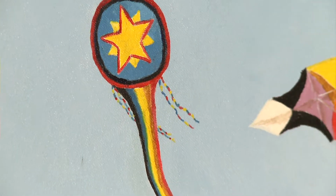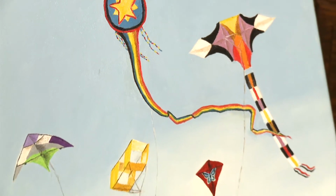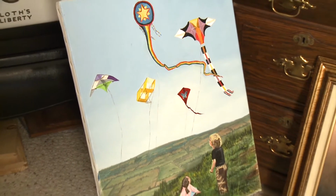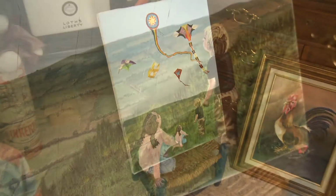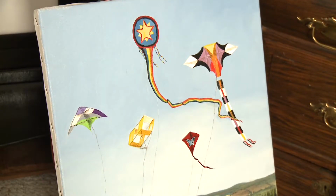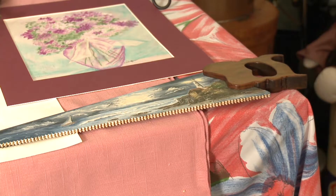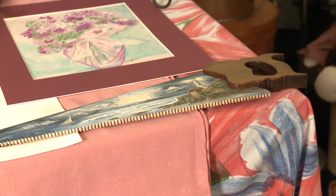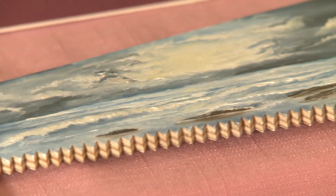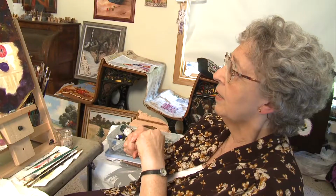My husband is a kiter. He has lots of kites, and we fly them down on Padre Island. And they're so colorful that I just decided I wanted to do something with kites. When I'm doing something, it doesn't seem like it, but when you put it all together, and considering that I've sold quite a lot, there's a lot of hours in there, but very enjoyable hours.